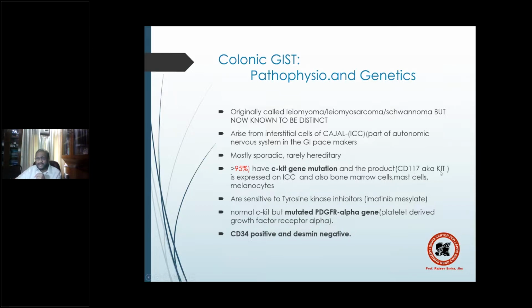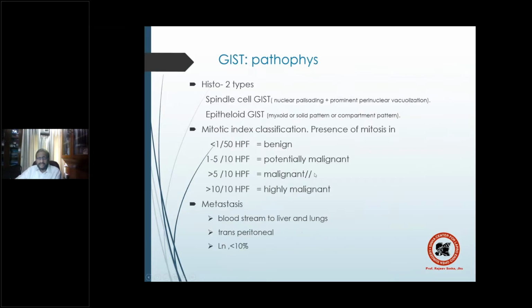So that's also known as KIT positive. So ICC is also known as KIT positive. And because they are KIT positive, they are sensitive to tyrosine kinase inhibitors, the most common one being imatinib. So they are all susceptible to TKIs, the tyrosine kinase inhibitors. If you have a normal c-KIT, you may have a mutated PDGFR alpha gene, the platelet-derived growth factor receptor alpha. So in 95% you have a c-KIT gene mutation, very much less commonly a PDGFR alpha gene mutation, right? They are all CD34 positive and Desmin negative.